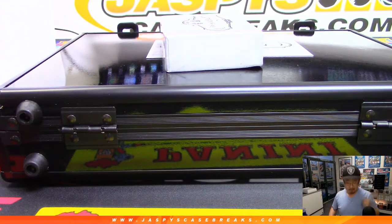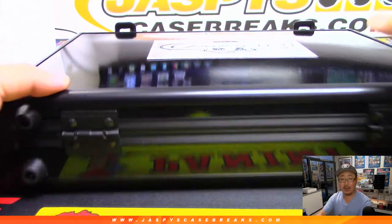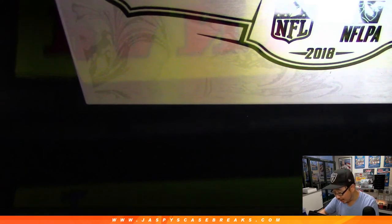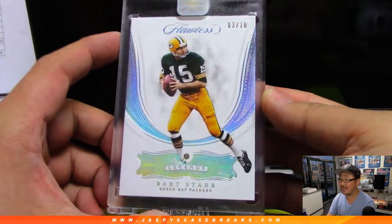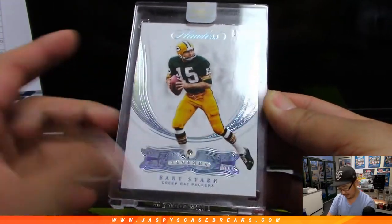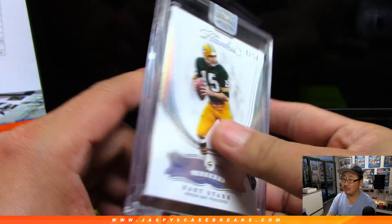Whoop, whoop. All right, and now the encased cards, and then we'll give away $100 to whoever went hitless. Someone's going to get it. What do we got here? Whoa, a book. Wow. All right, well, first of all, ooh. All right, there's Bart Starr, Legends Diamond, 3 out of 10. For the Packers, that goes to Johnny O.